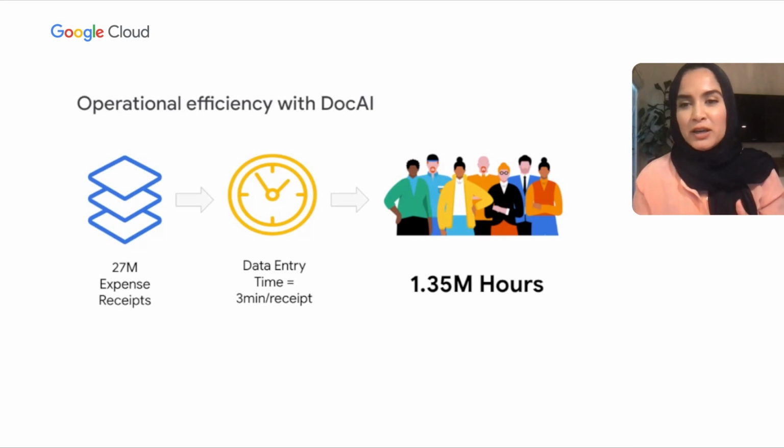Now, some of you may be wondering why this is even a big deal. I mean, you saw that we scanned a few fields that could probably be entered manually pretty quickly. And if you're thinking that way, that's okay. I've had to explain this before, so let me use a few numbers to do the same thing. In 2019, so pre-COVID era, our customers uploaded 27 million expense receipts into Workday. If the manual receipt entry on average takes about 3 minutes, that is 1.35 million hours of time spent doing tedious tasks that adds no real business value.